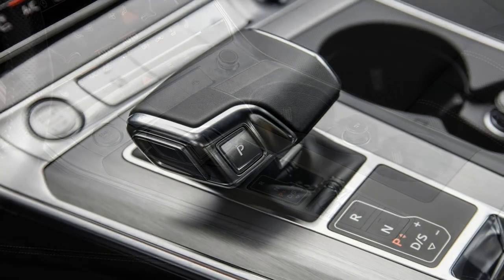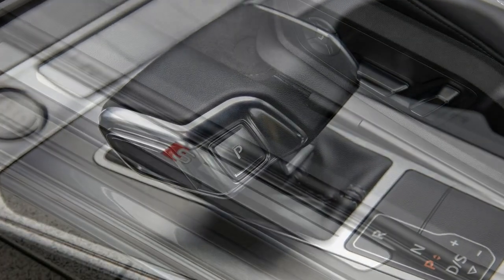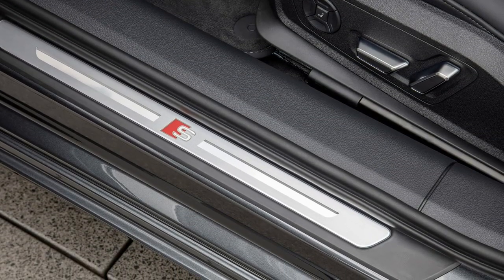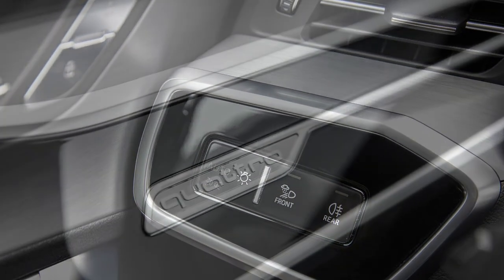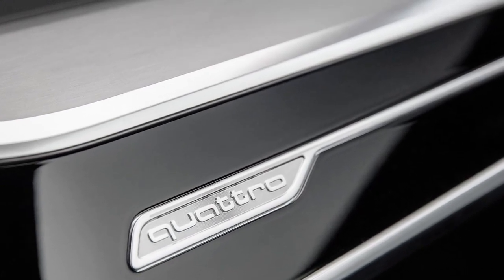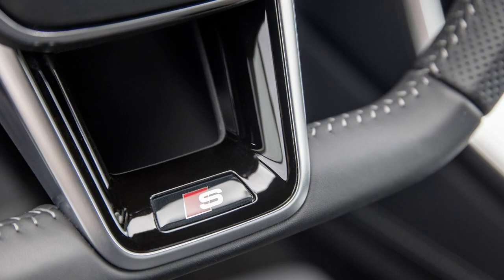Kicking things off is the 40 TDI, a brand new 2.0-litre turbocharged unit producing 204 horsepower and 400 Nm of torque, paired with a 7-speed S-tronic dual-clutch gearbox and a choice of front or quattro all-wheel drive. The 0 to 62 mph sprint takes 8.3 seconds, with a top speed of 149 mph.